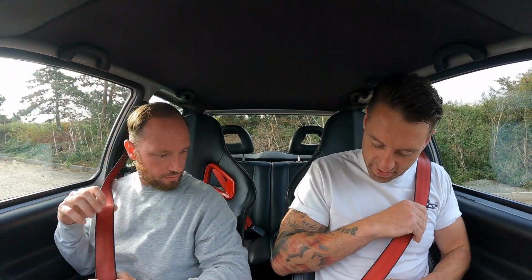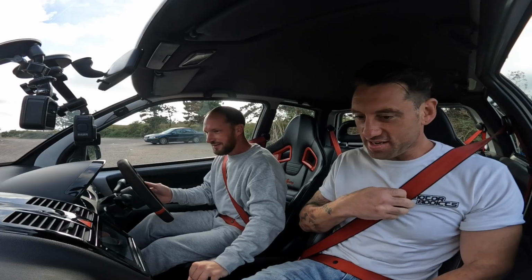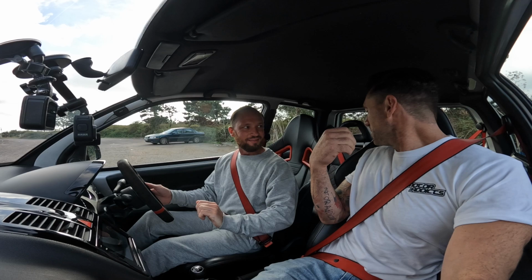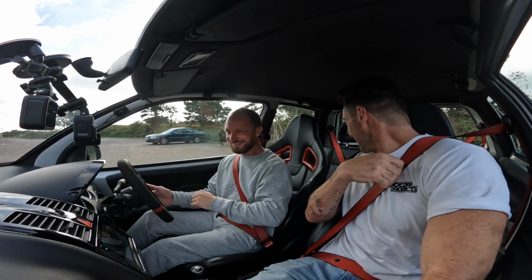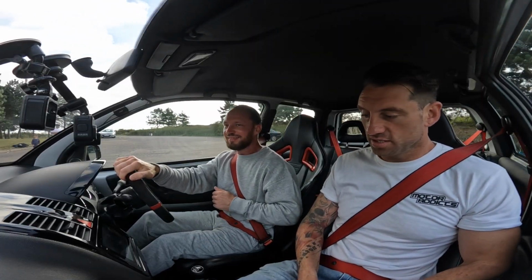Are these seatbelts standard? Yeah. Nice. Red standard. I like that. This is nice. I mean, as if anyone could ever sit in the back. They're so tiny, aren't they? Is the trim on the rear seats standard? No, I had front ones matching, but then swapped them for these. It's nice, mate. It's a tidy car.